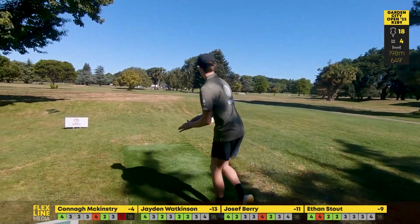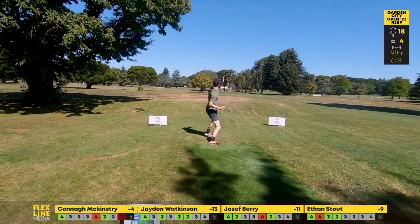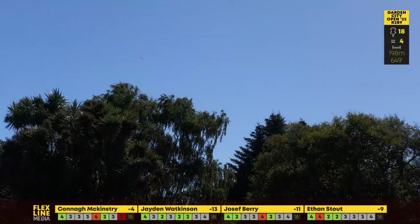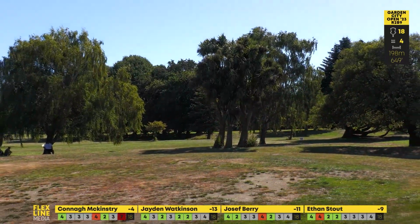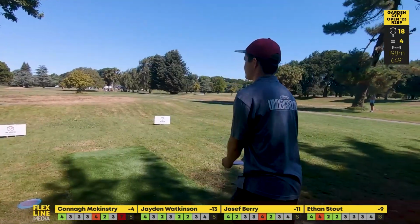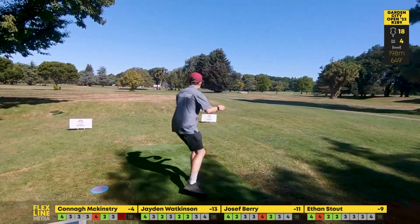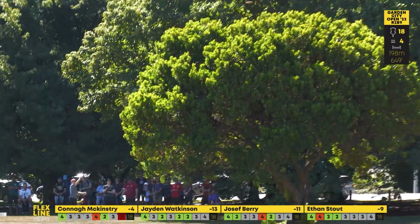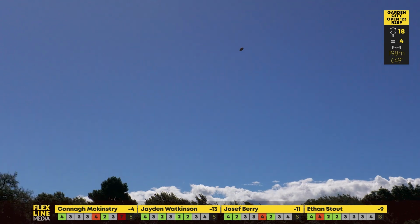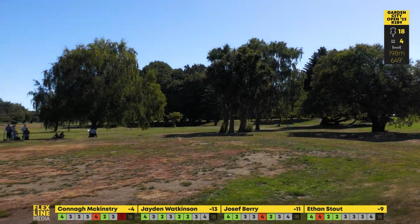Jay finds some trees off the tee. Joe going over the top. That's bold. Surely he's going for the Seb line from round 1 where Seb put it within 1 centimetre of the OB line. Incredible. Well, it looks like he wasn't going for full distance on that, so he might have just chopped it in half and he can throw the exact same shot again. That's a pretty smart play if that's what he's going for.